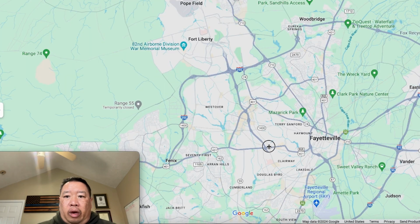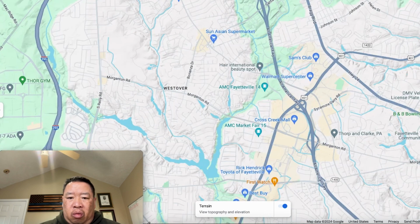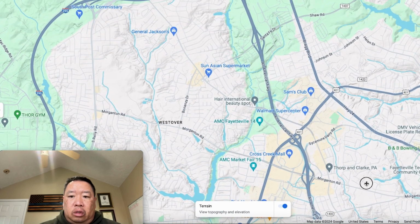Well, I would zoom in here. As you see, this is the heart of it. As we zoom in here, down here is downtown Fayetteville, and here is Cross Creek Mall. Here's Best Buy, and let me zoom in a little more. As you see, you've got the Market Fair 15 movie theater.